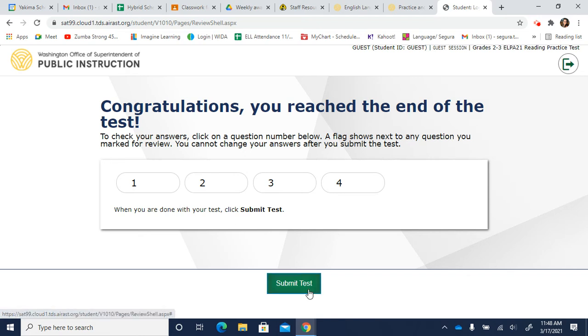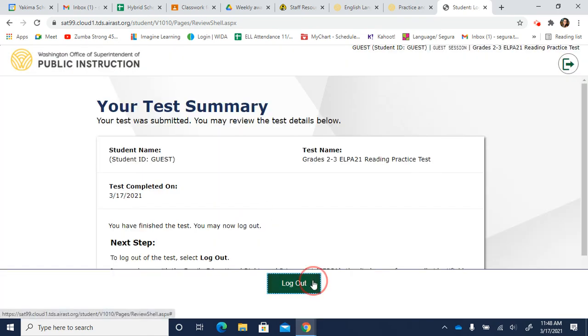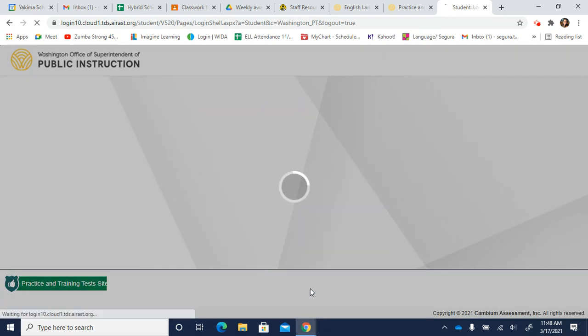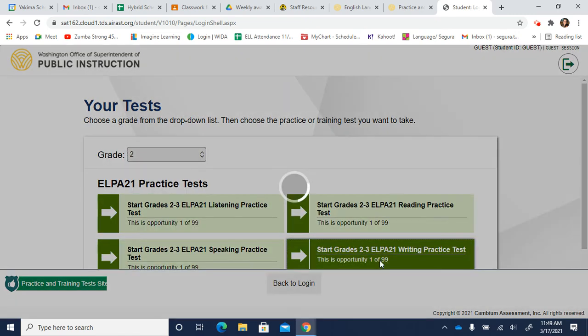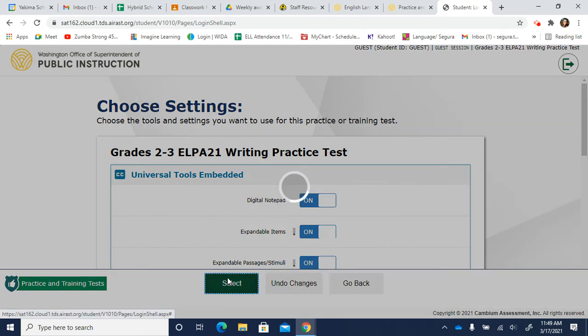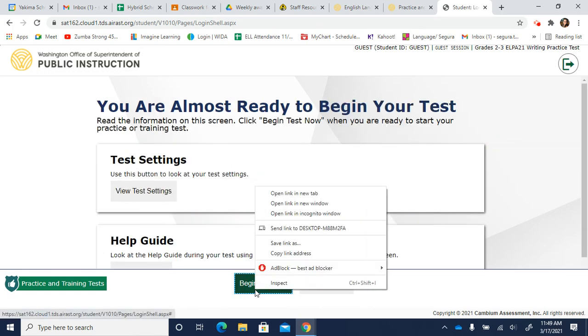Okay. Now, our last test is going to be, we did listening, speaking, reading, it's going to be writing. So we're going to log on to the writing test. Okay, sign in again. Boy, it's a long process to go through this. Select my grade. Remember, second and third grade will be taking the same test. And select, listen to the sound. I heard the sound, I see the click, put continue, begin test.